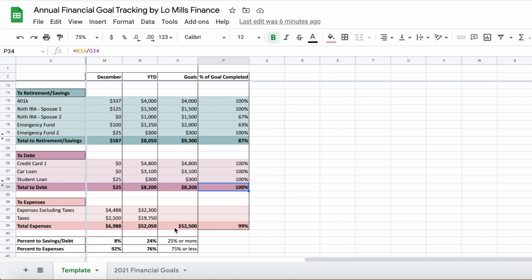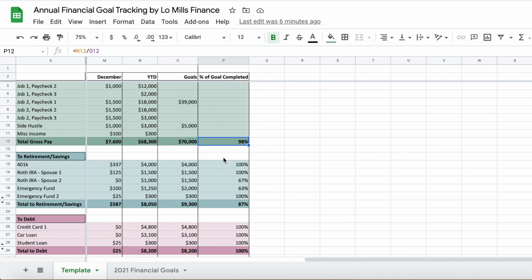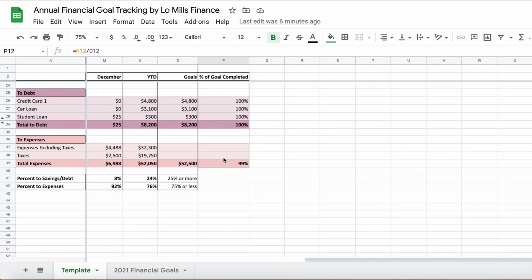And then finally, looking at the total expenses, they wanted to spend $52,500 on expenses. They spent $52,050, and so that was 99% of goal. And for this section, you want to be under 100% or at 100%. If this number is more than 100%, then you spent more than what your goal was, and so you overspent for the year. So despite not having hit their savings goal, they also spent less than they had planned to, and that's because, if you remember, the income didn't quite meet the goal, so they weren't able to accomplish everything, but they did a really good job here.